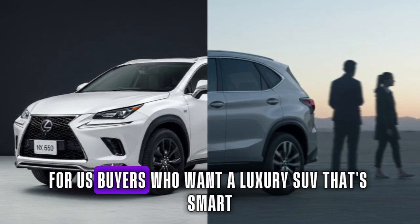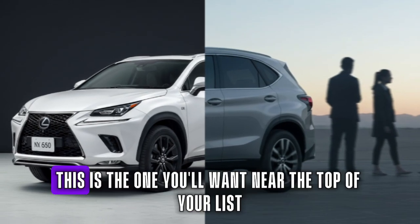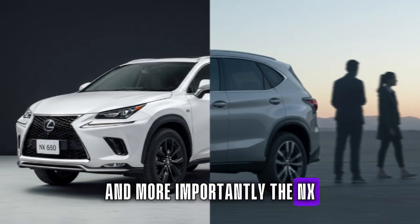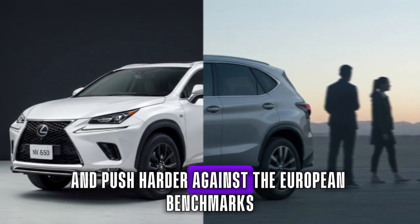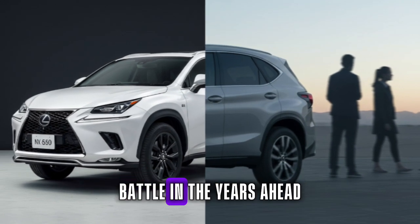For US buyers who want a luxury SUV that's smart, comfortable, and stress-free, this is the one you'll want near the top of your list. And more importantly, the NX shows that Lexus is increasingly willing to adapt and push harder against the European benchmarks. That could spell an even more exciting battle in the years ahead.